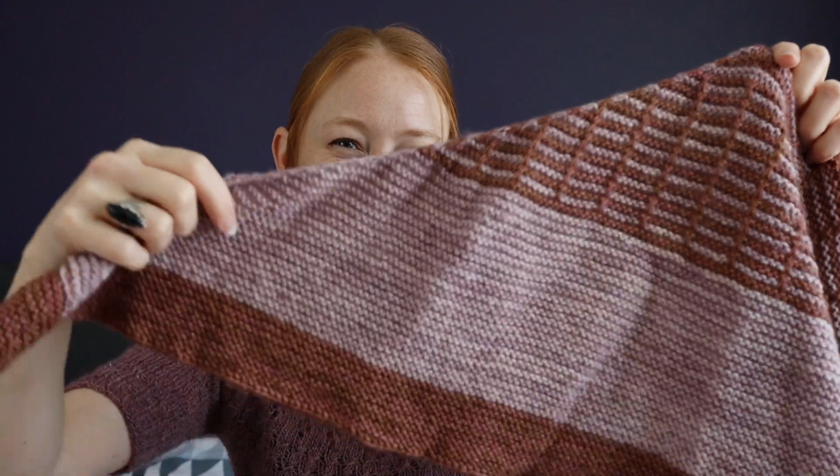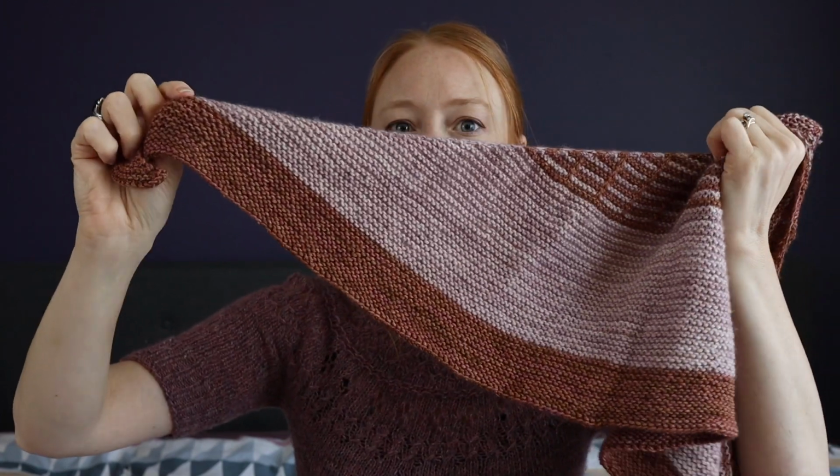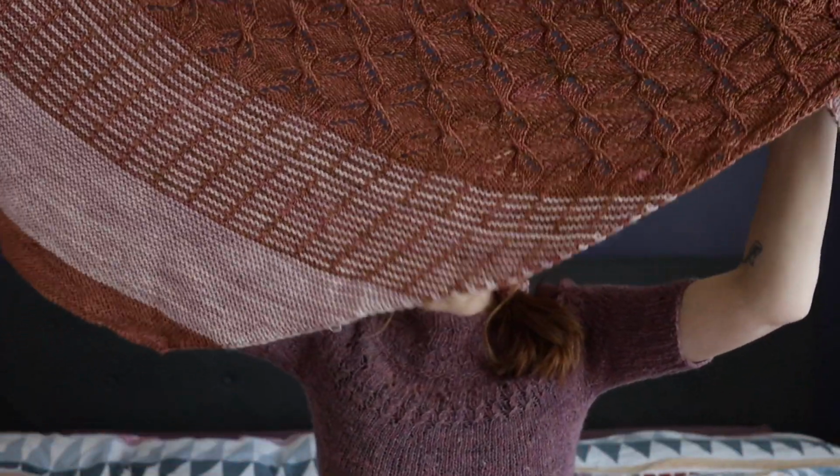And then it ends with a garter section, and I ran out of the pink yarn while I was knitting this garter section. So to finish it up, I just threw in the brown to finish it up. I really, really liked working on this shawl.